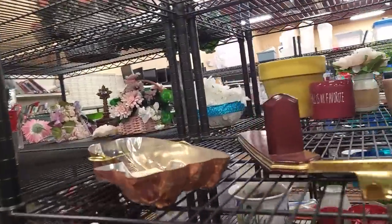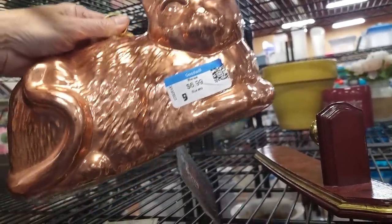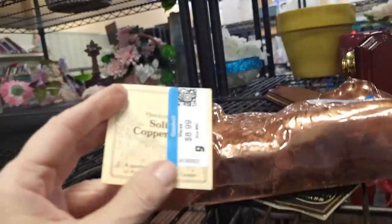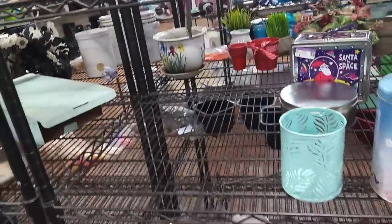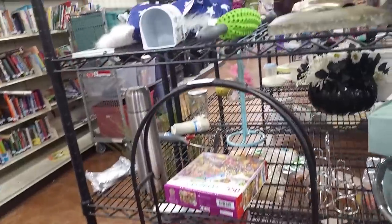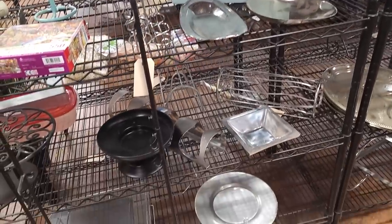Oh, what do we have here? A little copper mold that is a kitty cat. $6.99. I don't like that it's $6.99. Now what's interesting, you see that $6.99 on there? And then there's this. This is $8.99, but it's loose here on the shelf. So I'm not sure what's going on there. I just don't know that I want to pay $6.99 for him. I don't think I do. So we're getting away with nothing in the metals tonight that I can see.